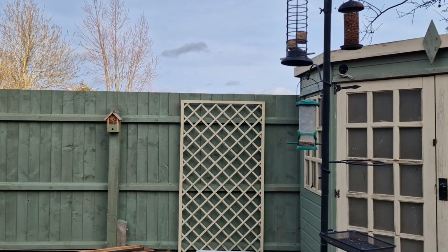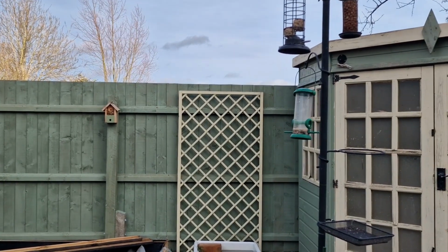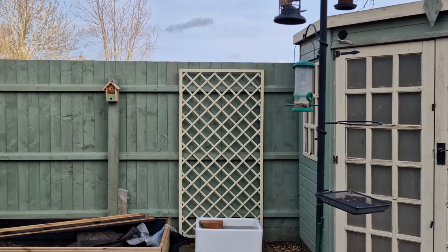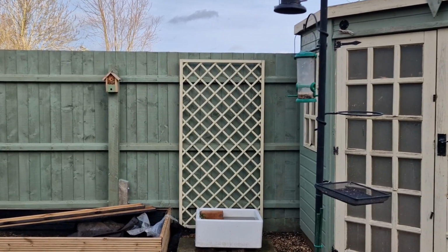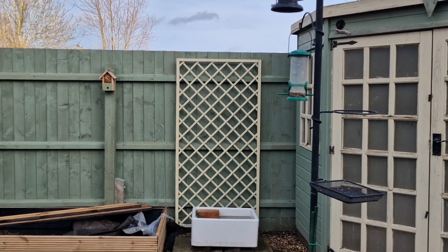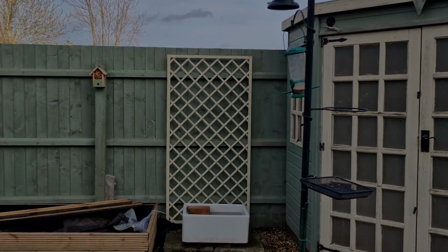So on that trellis I intend to grow a new clematis. I lost my Dr. Ruppel and it was in the wrong place once I'd rearranged the garden, so I've got to choose what I'm going to put there, but that can't go until springtime.